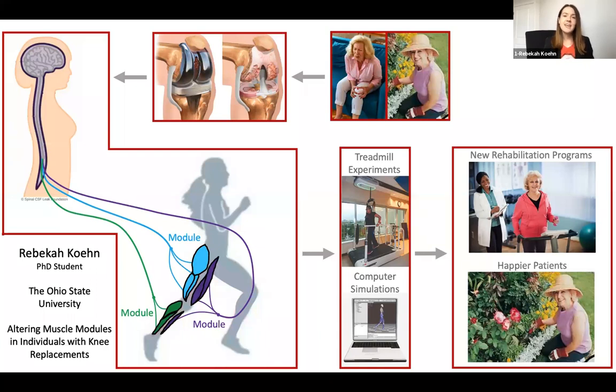Considering changes like this usually occur over decades or as the result of brain injury, this was a surprising finding in people with an orthopedic condition. And it made me wonder if it's possible to intentionally change modules. I'm in the process of investigating whether or not we can challenge the nervous system to reorganize itself so that it activates the right module groups at the right times.